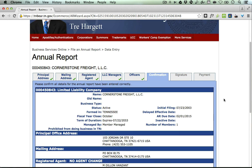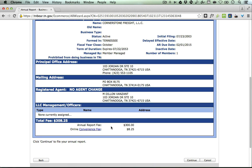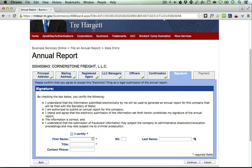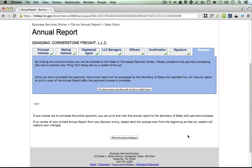On the confirmation page, take a scroll through, confirm everything is correct. You'll see here's the annual report filing fee, as well as the online convenience fee that the state charges. Once you review all the information, go ahead and hit continue. On the next step, we're going to sign the document electronically. We're going to check off I certify. Enter your first name, your last name, and title. For title, you can enter Managing Member. I've entered some sample information. Once you complete this section, go ahead and hit continue, and we're going to be taken to the payment step.